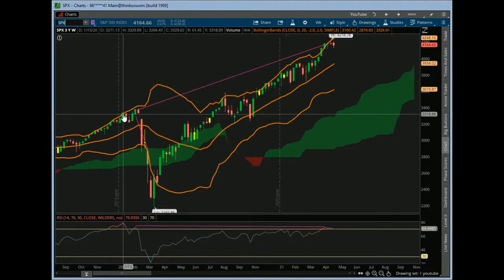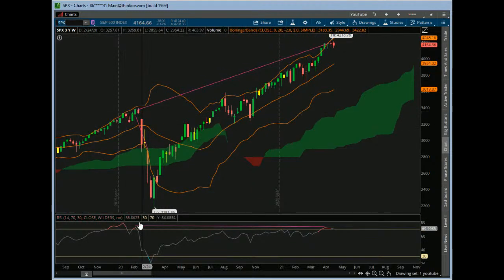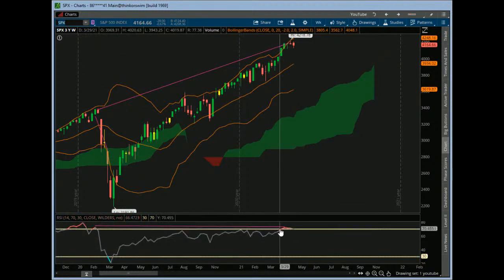Here you can see before the Corona crash, we closed over the upper Bollinger Band and were overbought on the RSI. Then we had bearish divergence right here, and that led things to the downside. Now we can look at the last one. We closed over the upper Bollinger Band here on the weekly chart. We got overbought on the RSI, and now we're seeing some bearish divergence here as well.